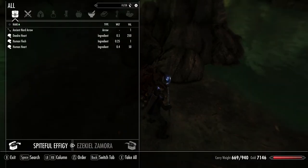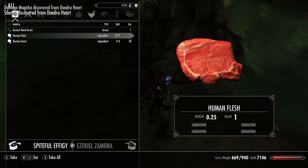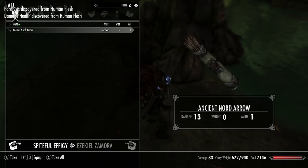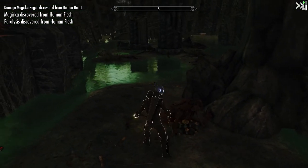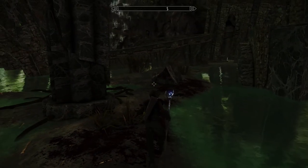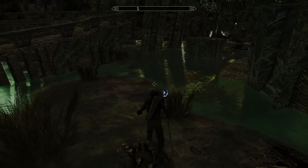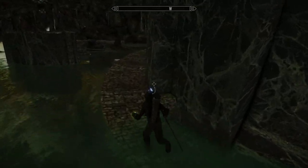Oh, here's the spiteful effigy. Take this Daedra heart, taste this flesh, and this human heart. I didn't need this for anything. Knowing my luck, probably did. Like I needed a heart or something to open the door.